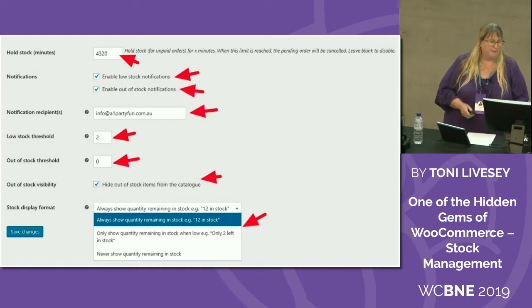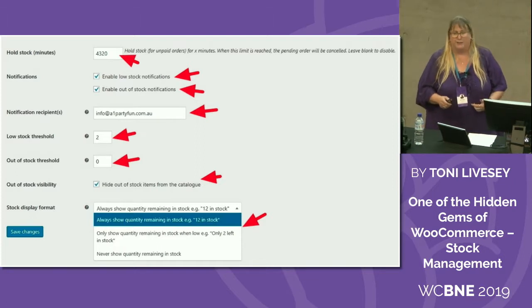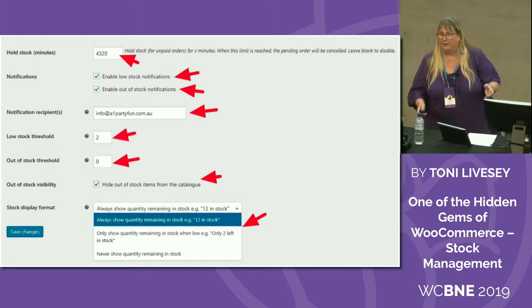You can have another section there that says only show quantity remaining in stock when it's low. So if there's only 2 left, you can show that as well. You don't have to show that at all, you just mark it as out of stock.